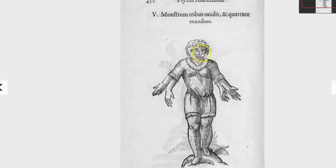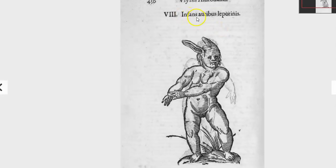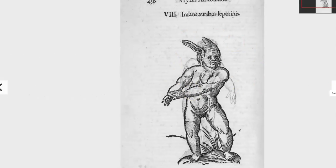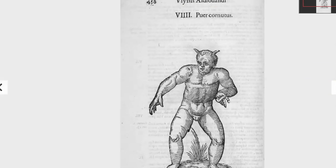Here we have one of these people with the wide head, got three eyes, four arms, well, two arms that split into two. And this is called Infants Oribus Leporinus. You know, so all these stories we get of like leprechauns and fairies and Bigfoots and all these creatures, are they actually real? And is this their origin? Genetic manipulation.